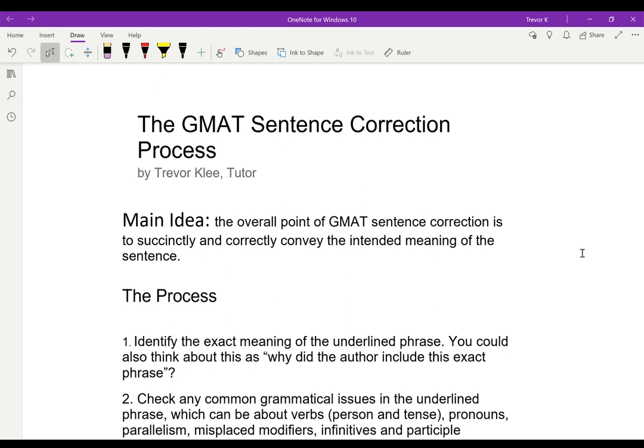I'm a GMAT tutor, and I scored a 47 verbal on my own GMAT. I've also helped a lot of my clients score 40 plus on the verbal section of their GMAT. So I'm pretty good at sentence correction, and I thought I'd share some of my process with you guys.